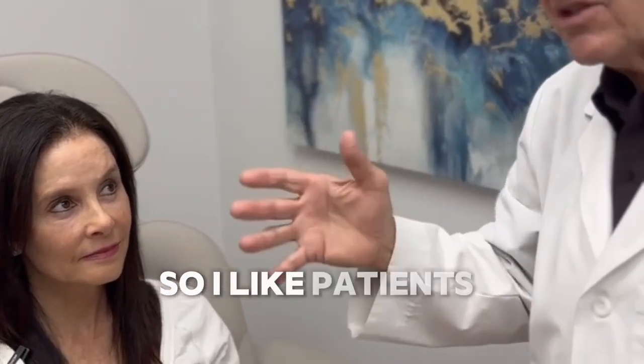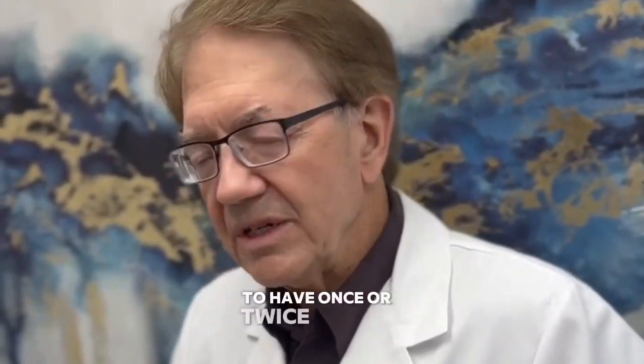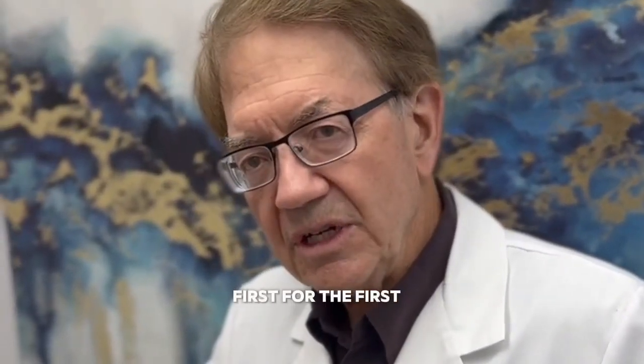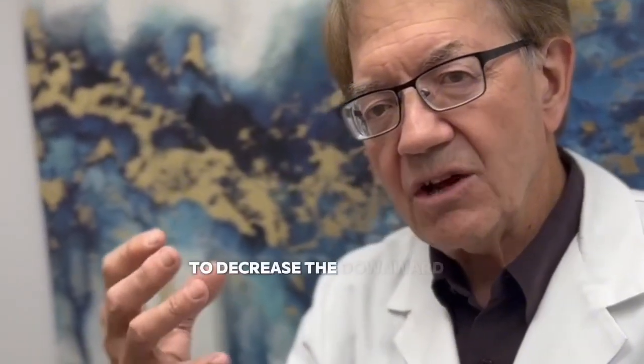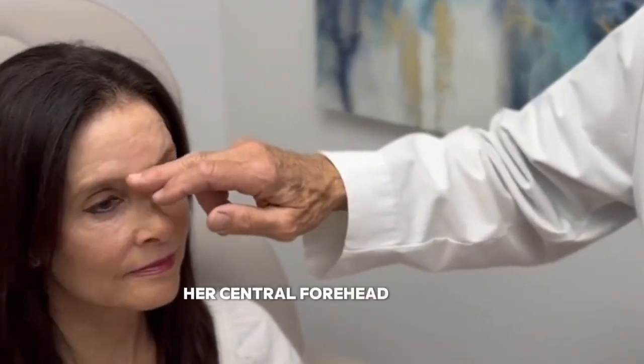So I like patients that have had forehead lifts to have Botox in this muscle once or twice a year, for the first year or two, to decrease the downward force that that muscle has on the brow. Her central forehead looks nice and smooth.